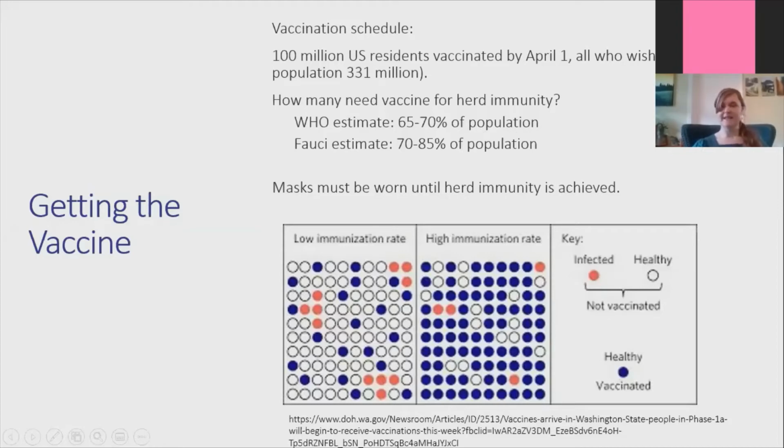So the plan is right now we're in phase B1, and the hope is we'll actually be shifting into phase B2 very soon, because we have nearly half of the eligible population of phase B1 vaccinated. The overall goal for the US is to have 100 million US residents vaccinated by April 1st, and then everyone who wishes it by July 1st. We have contracted enough different vaccine suppliers that this is a possibility. So we just need to make sure we're getting the vaccines out to the people administrating them. There's been a concerted national effort to get more vaccine to pharmacies, which will really help elderly and more at-risk populations that maybe can't get to a mass vaccination site.